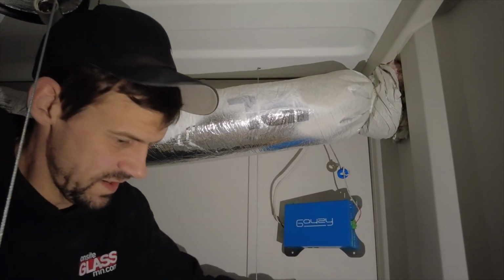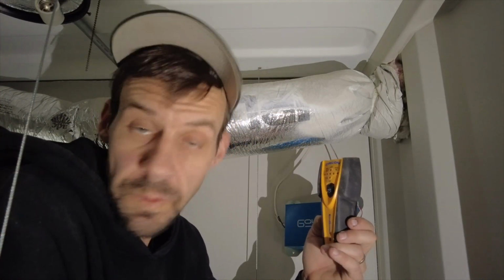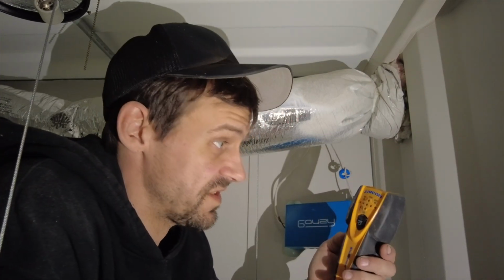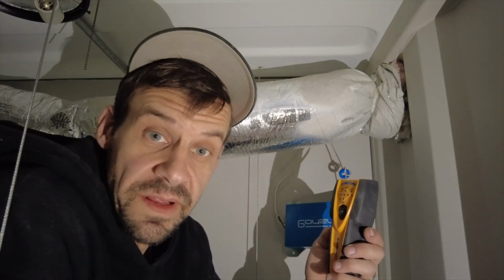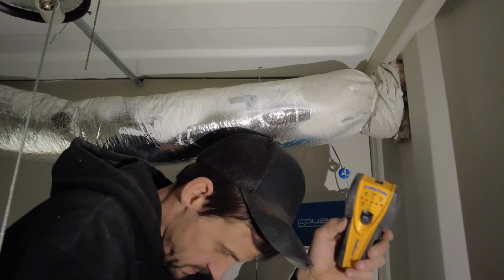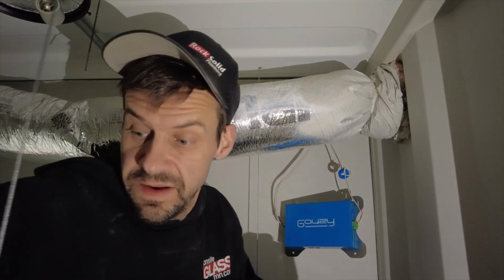I use my handy dandy stud finder. Usually every one of these I've bought in the past has been broken, because every time I hang on to it and hit the button, it just starts beeping and going off. It's a stud finder, and apparently I'm like Superman when it comes to stud finders. That was a terribly delivered joke. Maybe some of you got it.